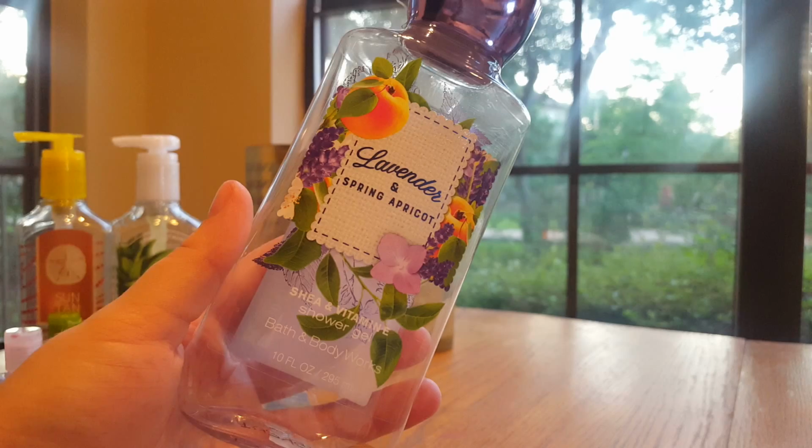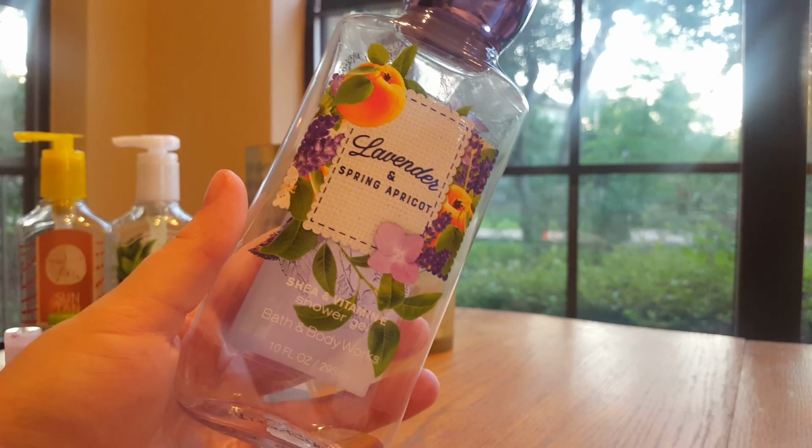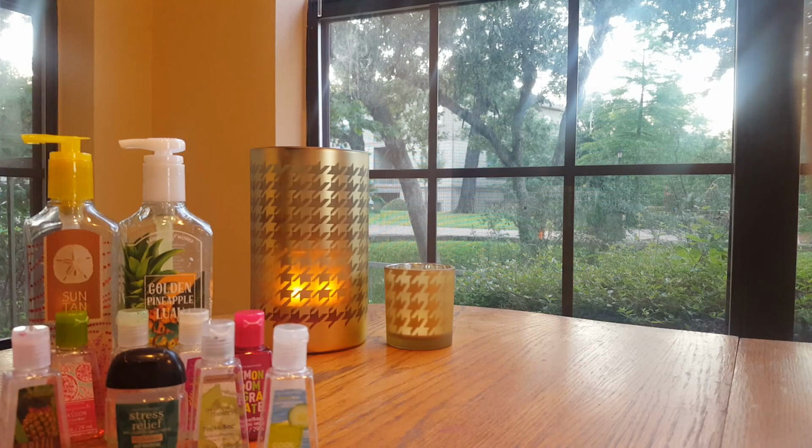We do share our shower gels, but I try to buy ones that he'll like too. This one was good. I'm gonna have to give it a smell here. The lavender is definitely the major note, but I do get the apricot as well. I'm not a huge apricot fan when it comes to scent, so this was just okay to me. I didn't dislike it. I didn't have a problem using it, but I didn't love it.